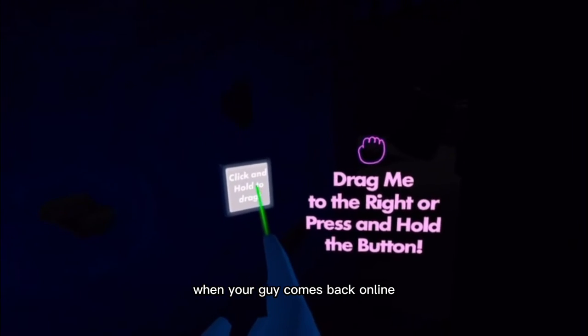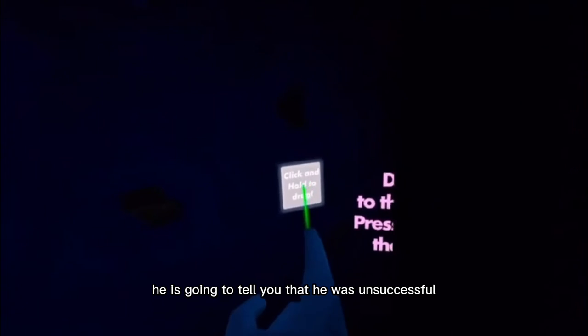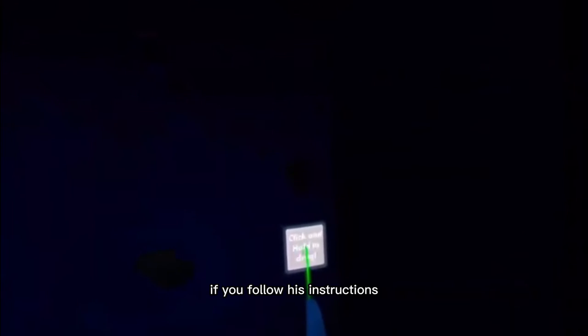Your guide comes back online, he is going to tell you that he was unsuccessful, that you must restart the system manually. He will then tell you to crawl through Ballora Gallery as fast as you can to reach the Breaker Room. If you follow his instructions, you will die. Ballora will not return to her stage anymore. She will catch you. The power will be restored shortly.